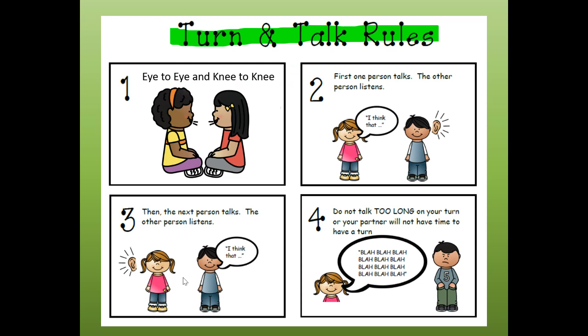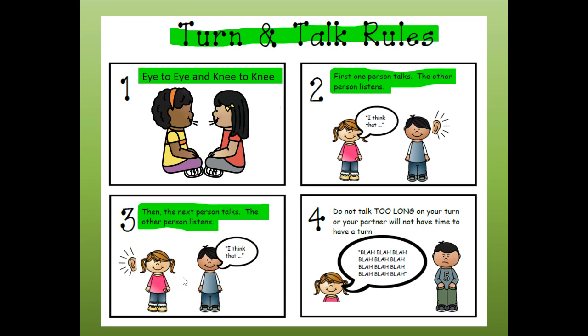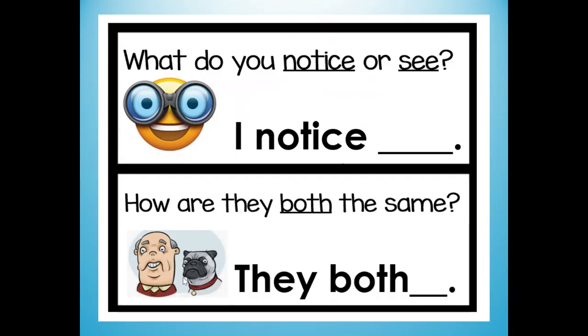Review our turn and talk rules. If you have a partner at home, number 1, make sure you're eye to eye and knee to knee facing your partner. If I'm your partner, number 2, first one person talks, that can be me, and the other person listens, that can be you. 3, then the next person talks and the other person listens. Obviously, I can't hear you on the internet. However, I want you to say your answers out loud. 4, do not talk too long on your turn or your partner will not have time to have a turn.